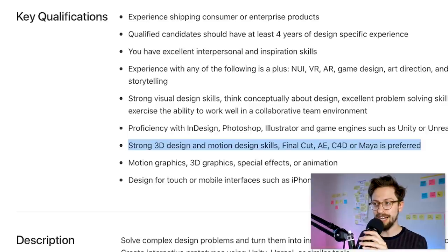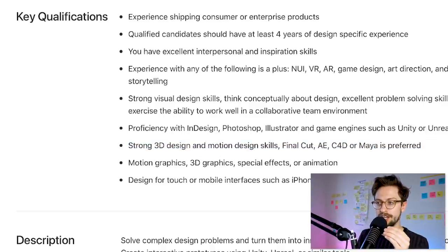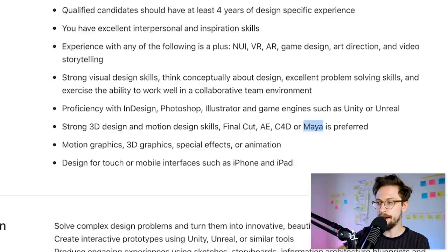Now, this is the bit which is kind of new for a UX prototyper. It's interesting because I actually had to learn a couple of these in college. Strong 3D design. This is the difference between just straight up UX and something like AR prototyping. UX and AR require some knowledge of 3D design tools. And I, for example, took a class, probably 12 years ago, where I learned how to use Maya.